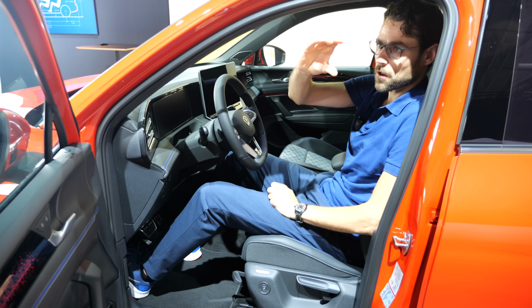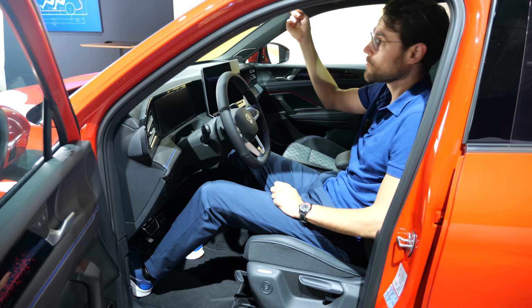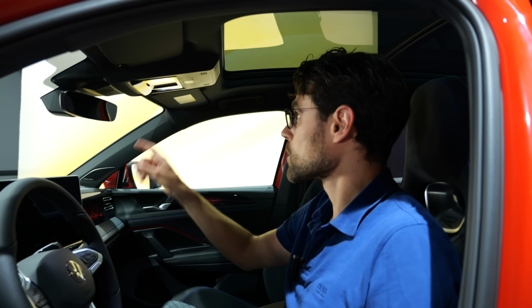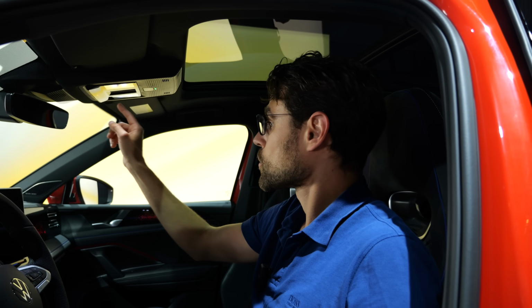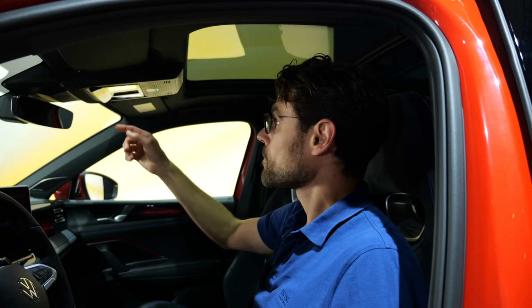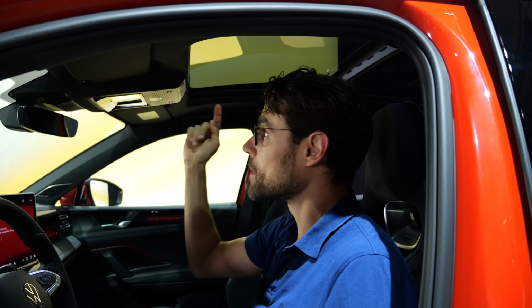And here, a lot of headroom left, no problem. Even though this is the one with a panoramic roof, you can apply a shade. Let me turn on the ignition. So you either can have a black shade here when it's really, really hot. Goes all the way through. So for hot days, it's really important. And of course, you can also open it properly.